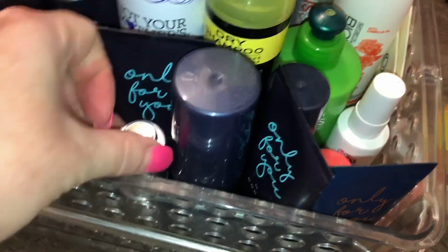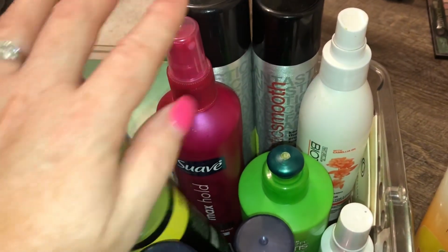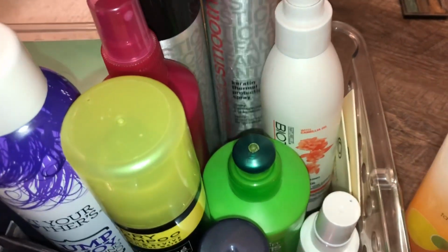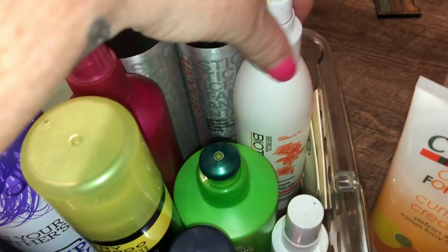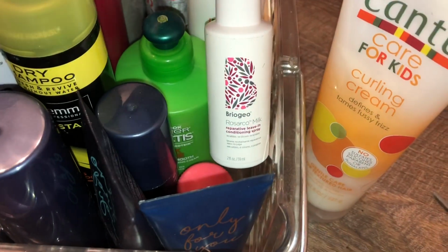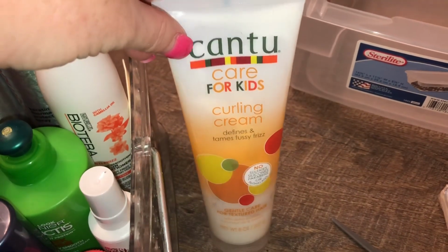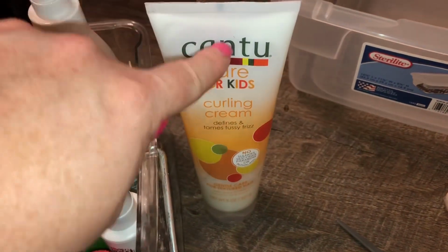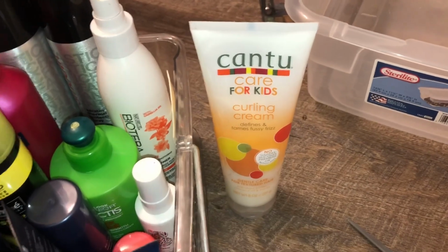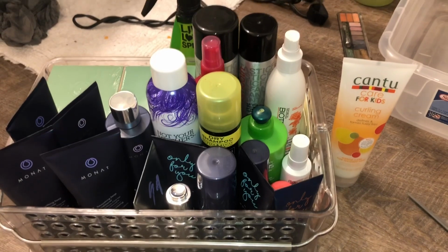The Rejuvenate oil, which I use on my daughter's hair. A couple of different things of dry shampoo, some hairsprays, styling mousse. This is the thermal protectant. Some leave-in conditioners that I use for the girls sometimes, and this one as well. So this one is actually for my 3-year-old daughter, so I'm going to just go ahead and put it in her room because that's usually where I keep her stuff anyway. Somehow it migrated into the bathroom, but usually I keep her hair products in her own room. So I'll take that back where it belongs and put these things away.